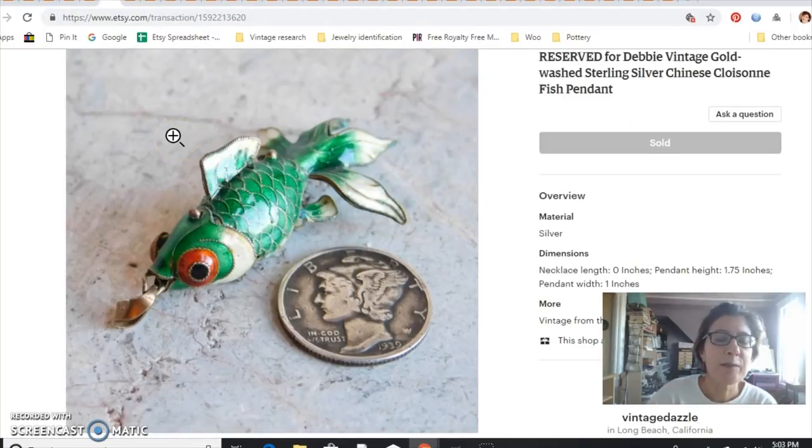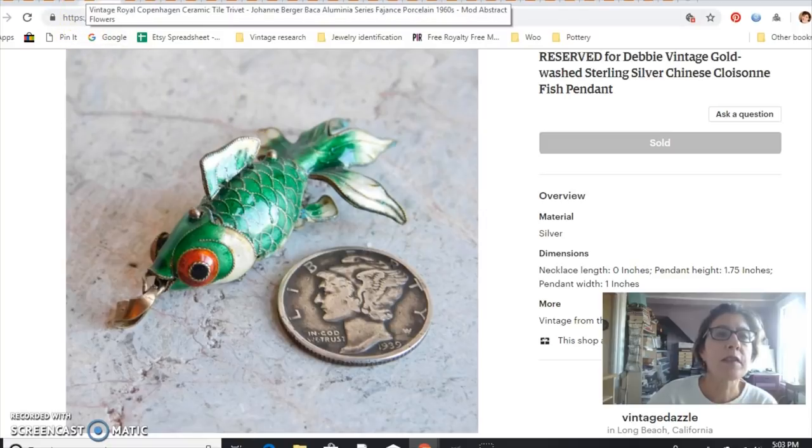This is a darling little Chinese cloisonné piece. Now, in general, I say cloisonné doesn't sell that well, but in the case of these articulated fishes, they do. I paid $5 for this, I believe at the rummage sale. The metal parts on it are sterling silver. And this one dates from around the 1930s, and where'd he go? Paid $5 for him and sold him for $45. That was with free shipping.